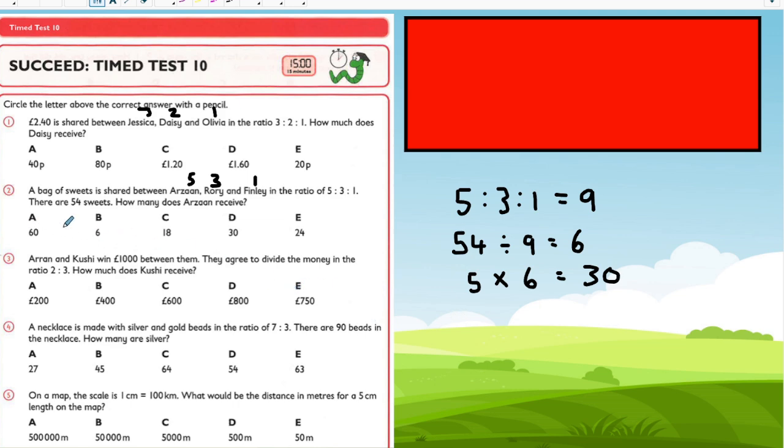Now again, we've got the answer options. So again, selecting the right answer from there. Obviously in the exam you'll have a multiple choice sheet which you'll need to choose from. Let's go on to the next question. We've got Aaron and Cushy win £1,000 between them. They agree to divide the money in the ratio of 2 to 3. How much does Cushy receive?